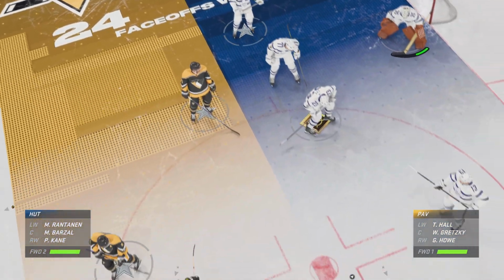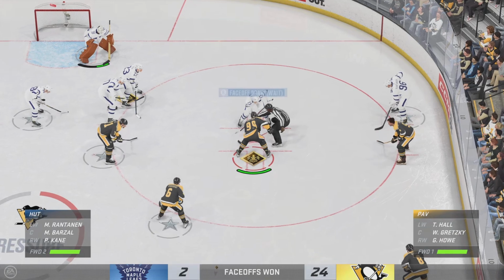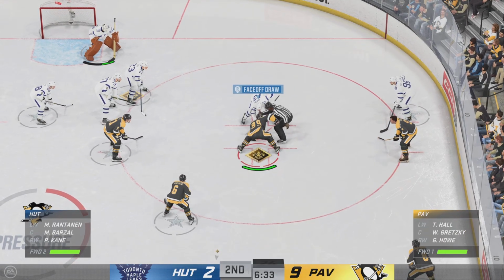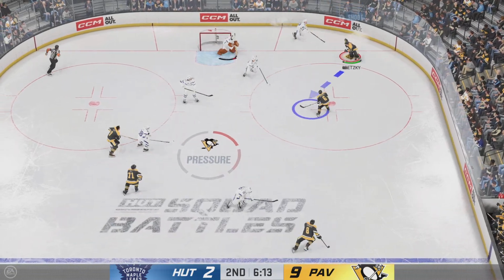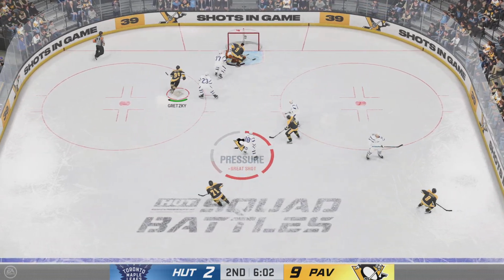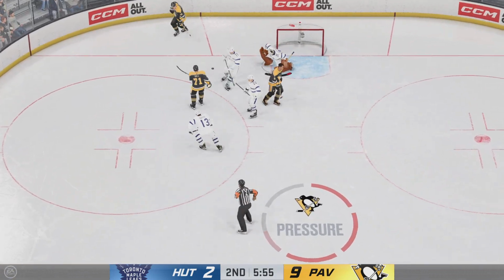Boston's dominated right from the start. Their offense clicking on all cylinders, and they lead here in the second. Gretzky's won the face-off deep inside the offensive zone. Lets it go from the slot. Oh, he got a little sliver of it, and it stays out.